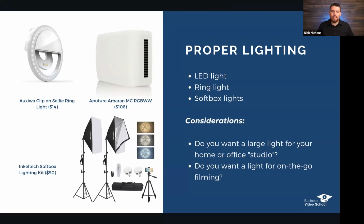But if you're going to be setting up in your home and you have the room, that's the second thing, right? Is how much space do you have? And that's going to help determine what you should buy here. So I've got 3 lights for you to consider. The first is the Oxiwa clip-on selfie ring light, right?